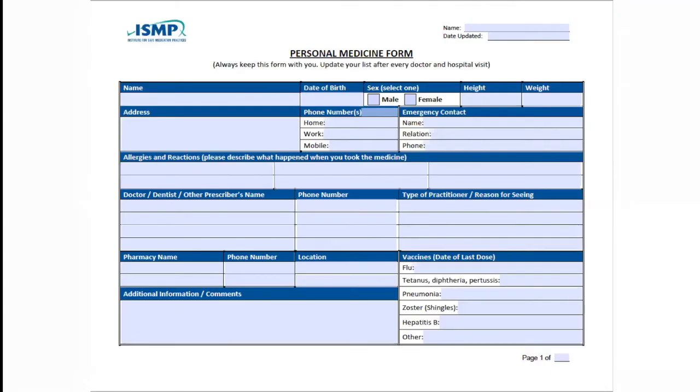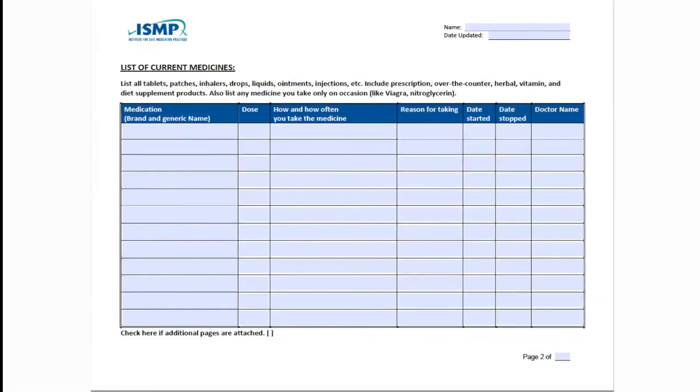So all the fields in light blue can be checked off or typed in, and you can see that it's very detailed. So you can put in all your doctors, your dentist, you can fill in when you got your vaccines, and you can probably also write in if you had any reactions to anything that you're allergic to. So this is the first page, and it's quite detailed.